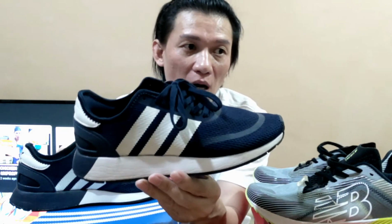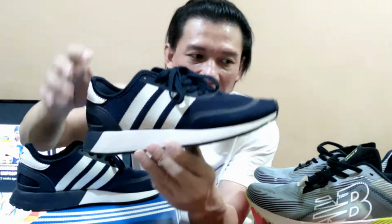It's very soft for the midsole. When you wear it, I don't feel any energy absorb and energy return or rebound from the Adidas. But the New Balance, I can feel it when I run, when I jump, when I step on the floor. I can feel the absorb of the midsole and the energy return or rebound from the midsole. Yes, if you want to choose shoes for running or jogging, I will prefer the New Balance.